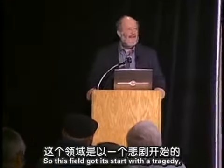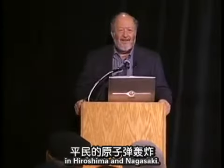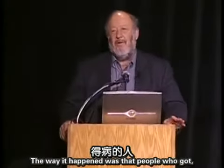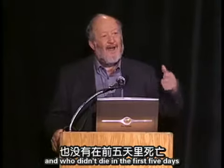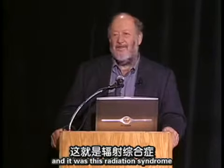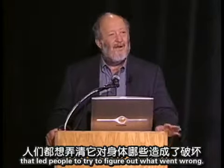So this field got its start with a tragedy, the bombing of civilian populations in Hiroshima and Nagasaki. The way it happened was that people who were not killed by the force of the bomb or the fire after the bomb, and who didn't die in the first 5 days, died at about 15 days after they were irradiated. And it was this radiation syndrome that led people to try to figure out what went wrong.